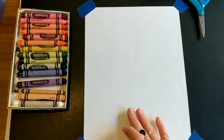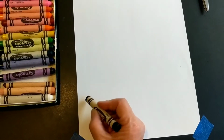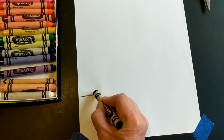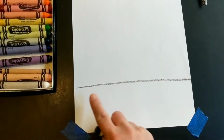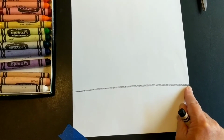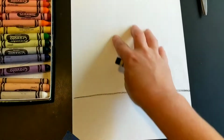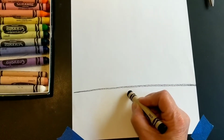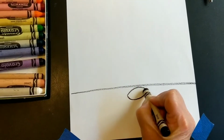So toward the bottom of the paper, we are going to draw a horizontal line going across from one side all the way to the other side. So that is going to be our line for the soil. So the soil is down here, and then the plant, of course, will grow up from the soil. But let's go ahead and draw a little seed, because a sunflower grows from a seed first, right?